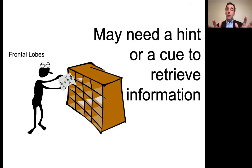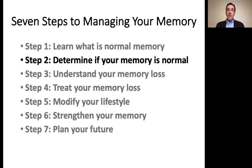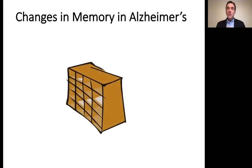So in a nutshell, those are the changes that we expect to see as part of normal aging. Now, step 2 is determine if your memory is normal. And here we're going to talk about the changes in memory that occur with Alzheimer's disease. We're going to continue with our filing system analogy, but now we're going to focus on the file cabinet.